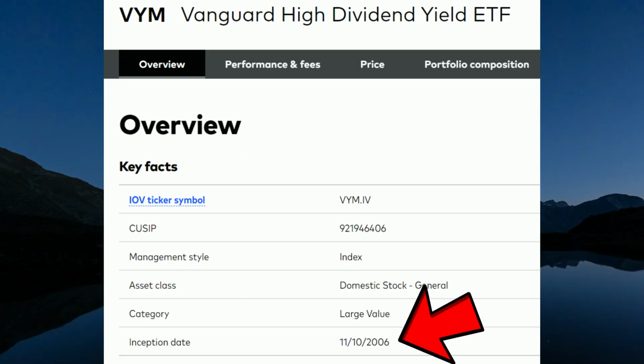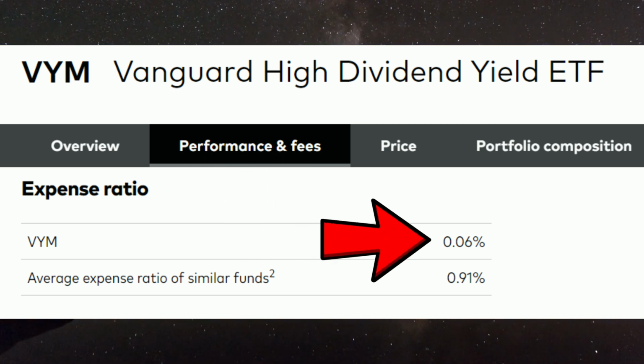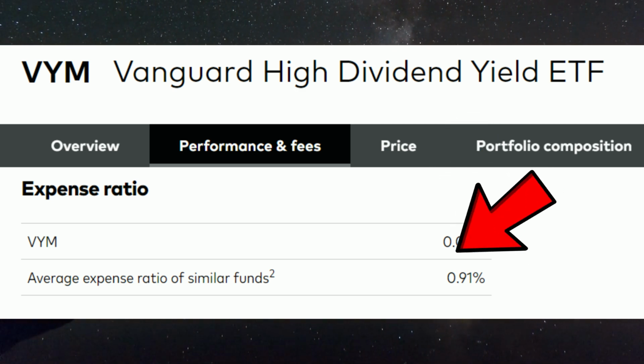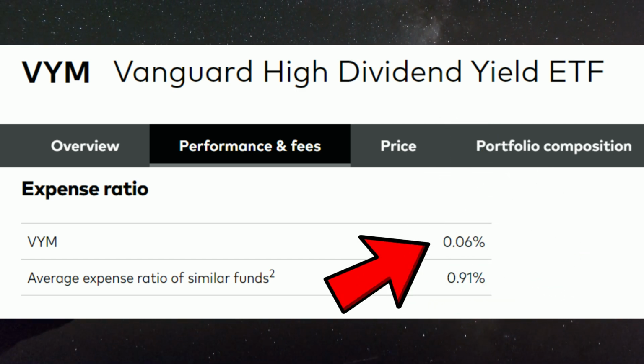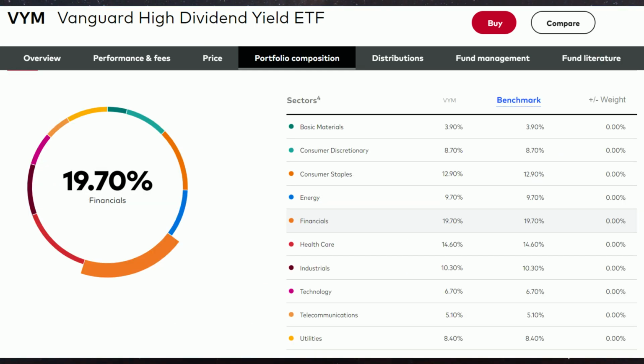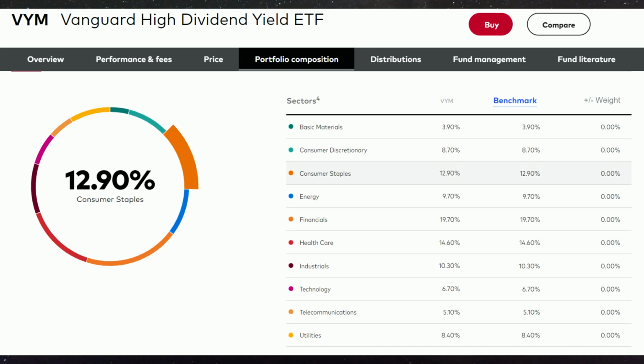VYM was launched on November 10th, 2006, and has a current expense ratio of 0.06%, which is the same as VIG and is of most of the Vanguard family of ETFs. VYM currently has 443 stocks, and the top 3 sectors are financials at 19.7%, healthcare at 14.6%, and consumer staples at 12.9%.